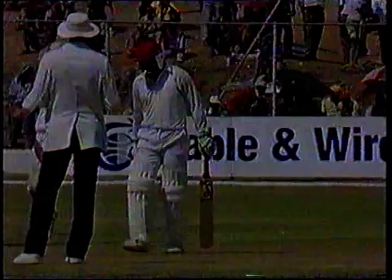He's out caught at cover. Grenage hitting the ball straight to Hussain. Malcolm has come back and made the breakthrough with another illustrious wicket, and the West Indies are 87 for 3.